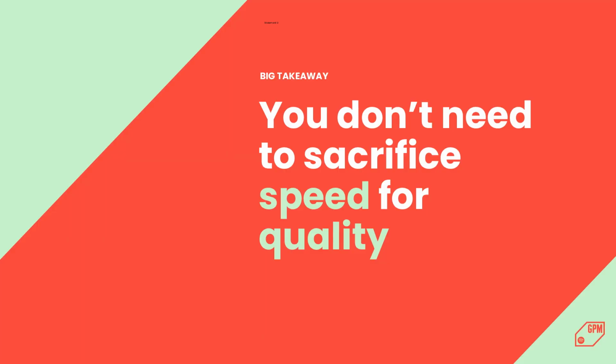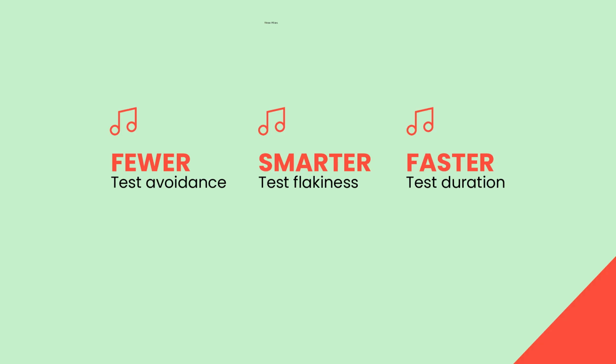And the good news is, we've come to the conclusion that you don't need to sacrifice speed for quality. I know not everybody in this room is working at this kind of scale, but we believe the ideas we're going to present will be helpful to everyone who uses automated tests, which should be most people in this room.